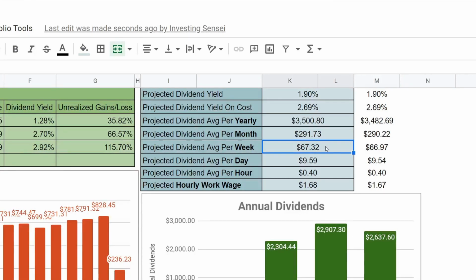On the week, we're projected to make about $67.32. So we went up about maybe 35 cents. On the day, we went up about 5 pennies, so that's pretty awesome. And then on the hourly, we're still making 40 cents an hour, and then 40 hourly work wage is if our portfolio was to go work a 40-hour work week, we would get paid an hourly rate of $1.68. So they did get a penny raise from last week, so I guess they were doing such a great job. Eventually we're going to try to get this to minimum wage.